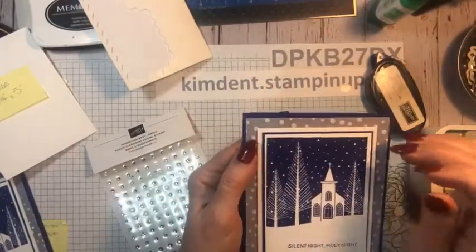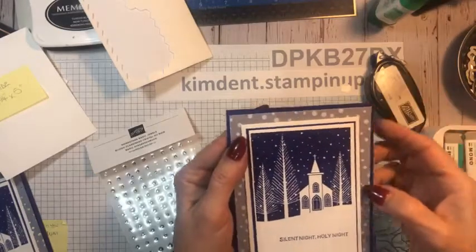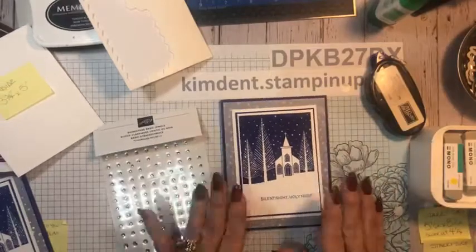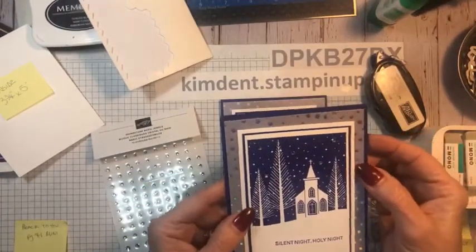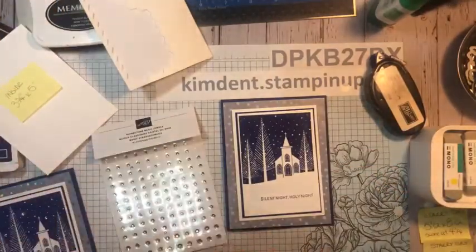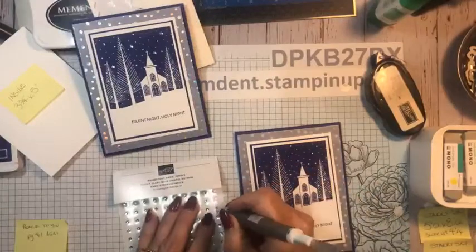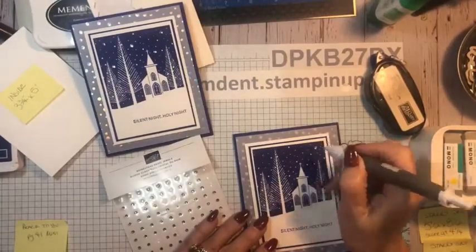So you can see this, I love matchy-matchy. Do you see the dots for the snow and then the dots for the white flocking there? So that's why I thought with the iridescent one, it goes so pretty. It matches. I'm going to bring in some of my basic rhinestone jewels, the small ones, and I'm going to use 5.